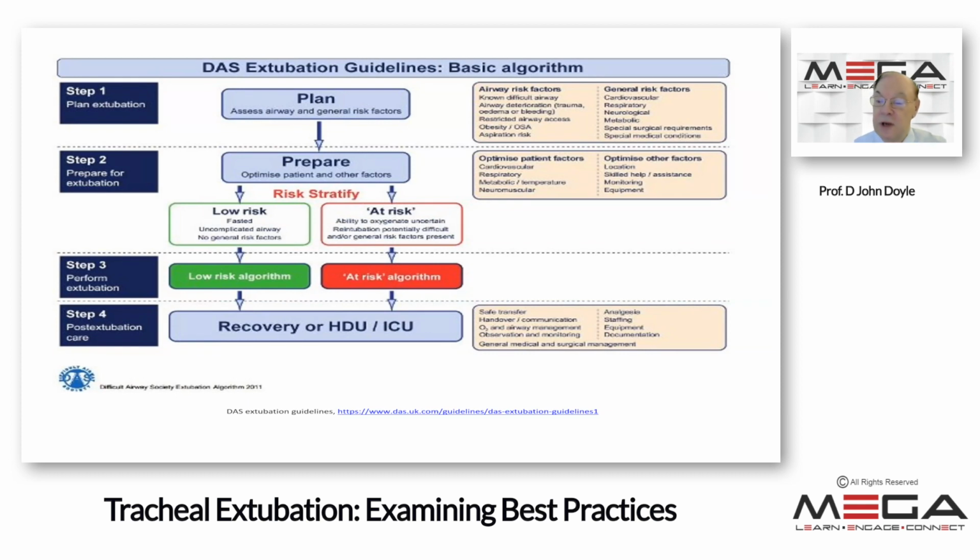This involves, of course, communication about what the central concerns are, what would be appropriate algorithm to carry out if the patient shows signs of failing and requires re-extubation, something that we'll talk about in a minute. So that is step 4, post-extubation care.